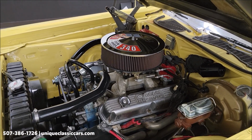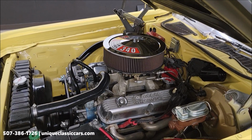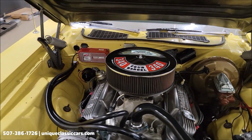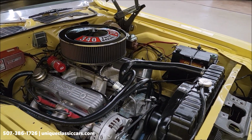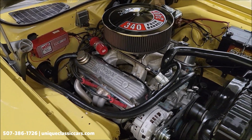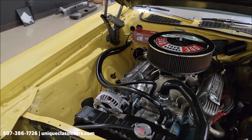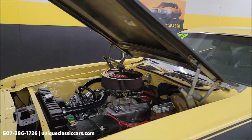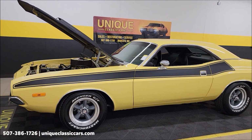Edelbrock intake, Holley 4-barrel. Power steering, power brakes. MSD ignition. Headers. Smooth runner, no doubt about that. '73 Dodge Challenger.